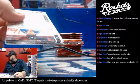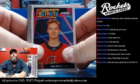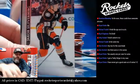Yeah, the good autos out of Series 1 and Series 2 are definitely short printed, and I mean really short printed. Josh Norris. Did you get one of these yet, Parker? I know you're a big Ottawa fan. UD Portraits rookies, Josh Norris. Maybe Jay will be interested in trading that with you.